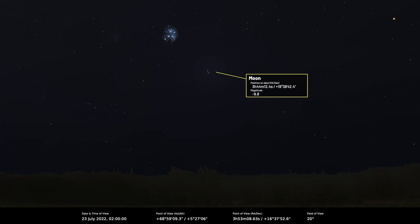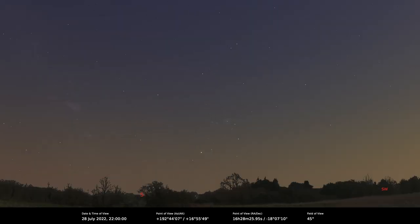Okay, so on the 23rd, again sticking with the moon, we have a 26% lit waning crescent moon, and that'll appear 4.4 degrees south of the beautiful Pleiades open cluster. So you can see them both above the east-northeast horizon from around 0200 BST, so 0100 UT.